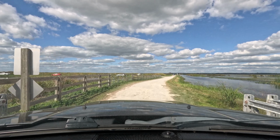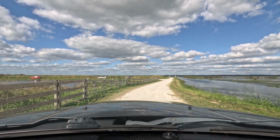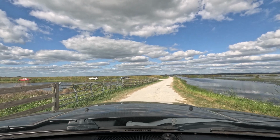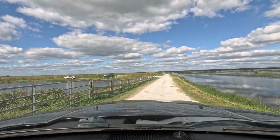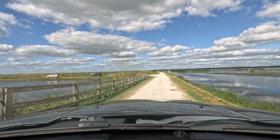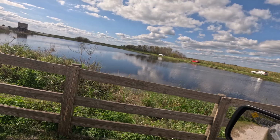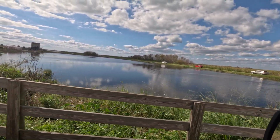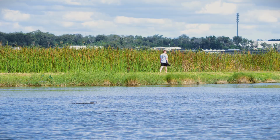Speaking of which, when you come here, I wouldn't advise driving through this in a lowered Honda Civic or anything. You definitely want a little bit of clearance. Let's see if I can get. Probably try to zoom in, but gator just cruising around. Probably that same one that was stalking me. I'll insert the photo here, but that one's keeping me in check.